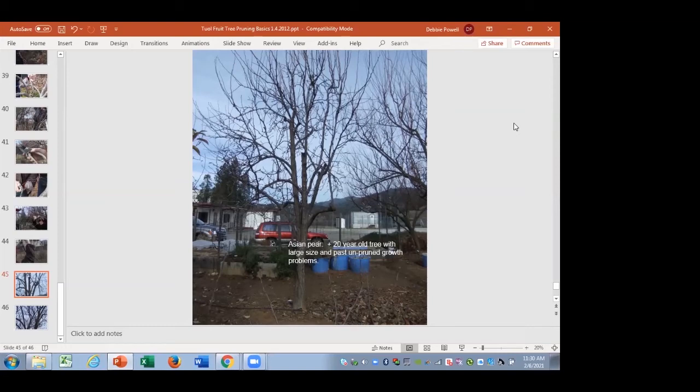And the other thing I'm pruning too, if there's a lot of late spring or summer growth on a tree that you don't want, don't be afraid to prune it back. If it's in the way, prune it back.